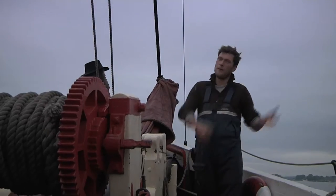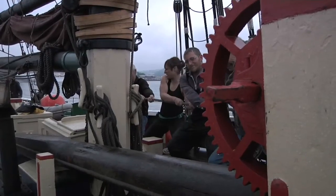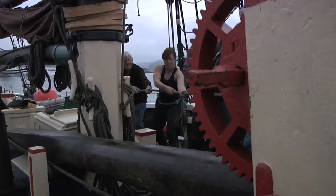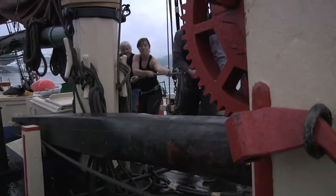When we left Oslo, we got a quiet training in what we didn't already know from the shipping period. For example, pulling out the jib boom and hoisting the big sail. And Carl from Poland is the first mate on board.